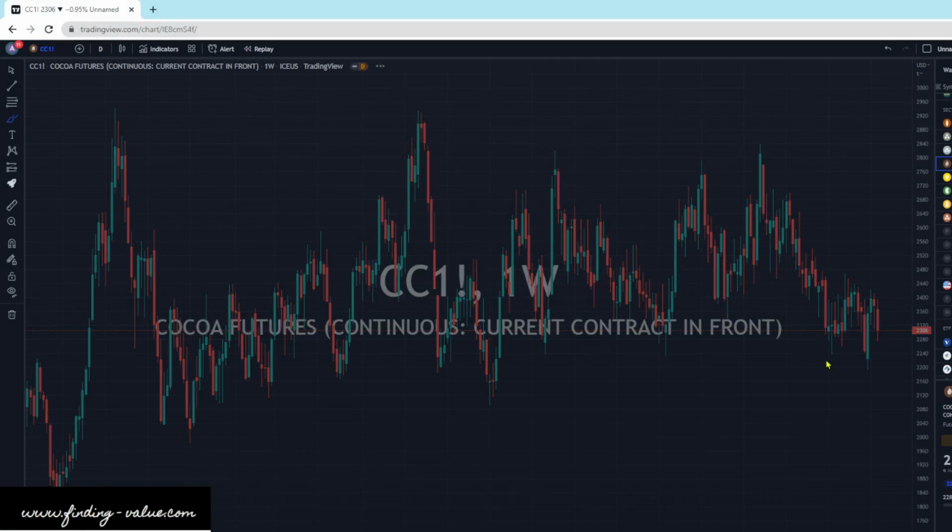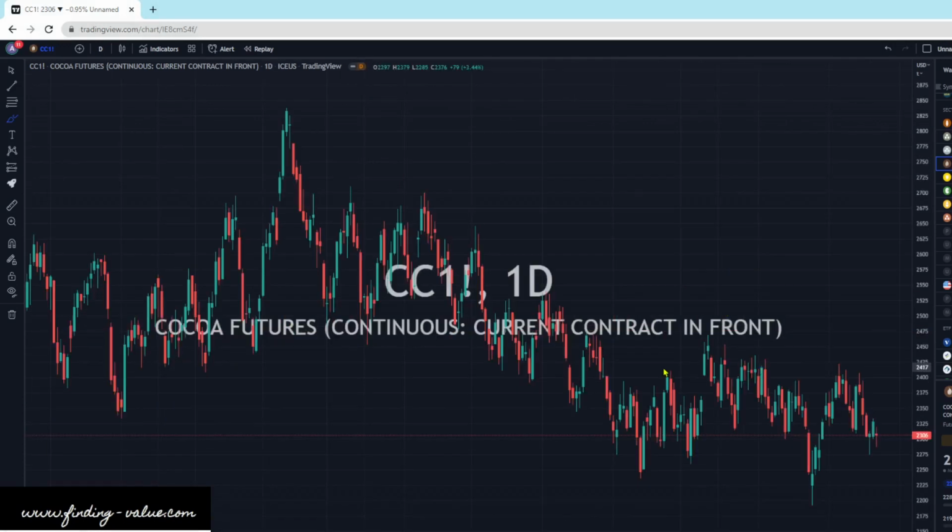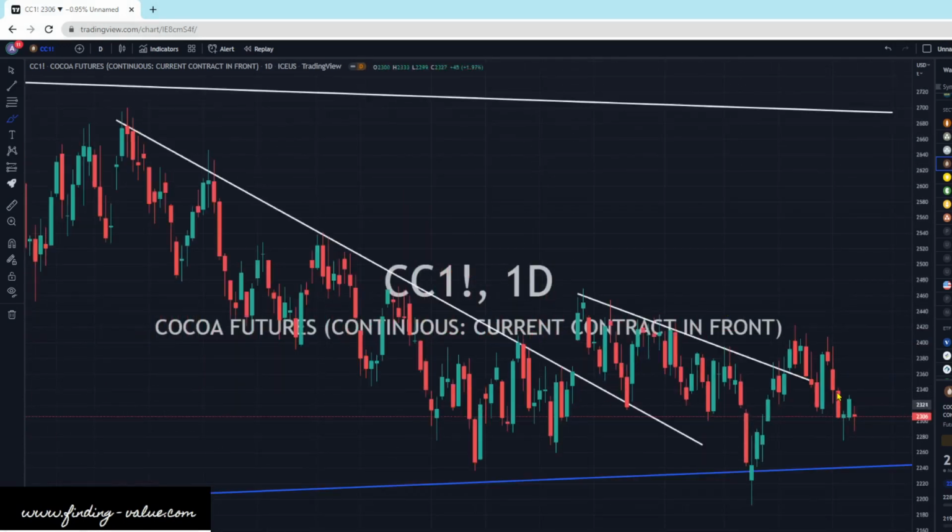This one, I like to show up here. Let me put it on the dailies here. We're slightly down a little bit. This thing's really been just moving sideways for the most part, but it still looks good. We've got nice big buying pressure through here, not much selling pressure coming back down. I still think it looks good.